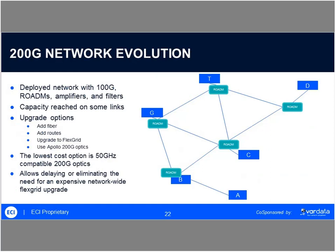I did want to give an example. So if you have a network, and this is just an example network, has some ROADMs in it, has some point-to-point links. It's deployed. It's got 100 gig on most of the links. There's a few links between major sites where the capacity has been reached, where 100 gig is now starting to look like it's just not going to be there forever for you. What do you do? Well, there's some options, of course.